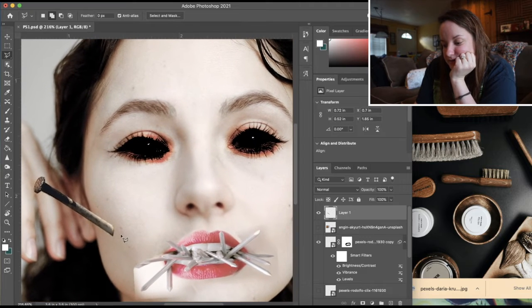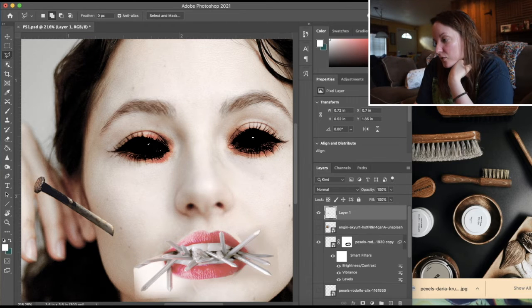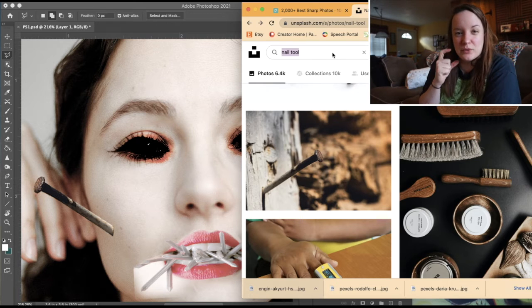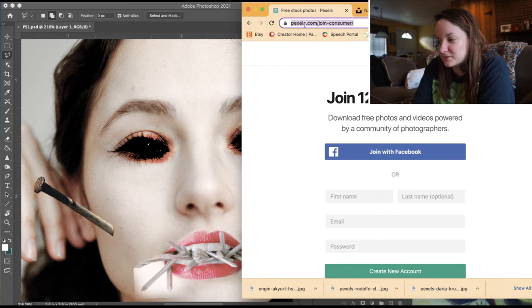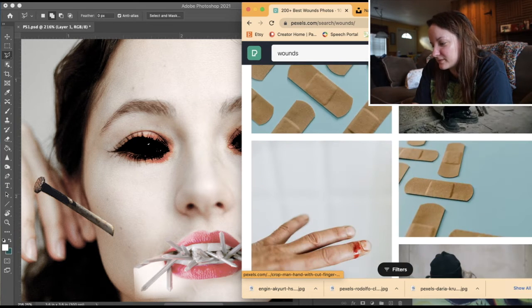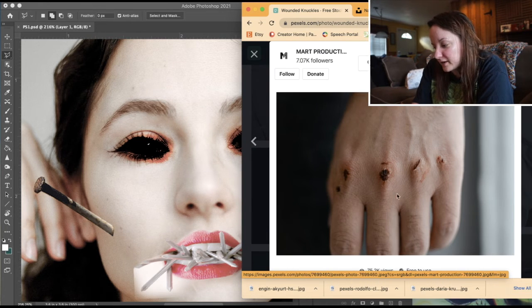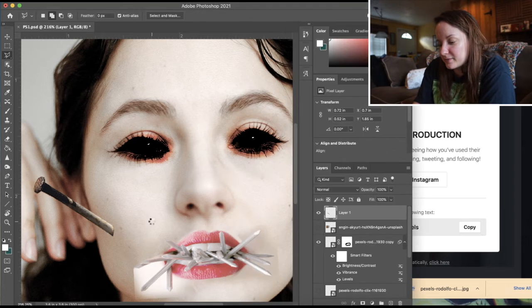So now the job is just to try to make it look like it's coming out of her face. This is where I just browse to see different possible wounds on sites like Pixels and stuff like that. I don't want to do wounds. Everyone's like, wounds. Something like this might work. You have this little tear, so that's a possibility, and it's already on skin, so that kind of helps with the texture.